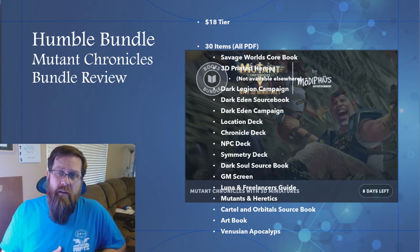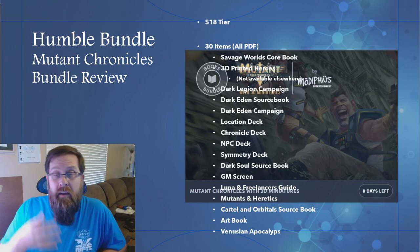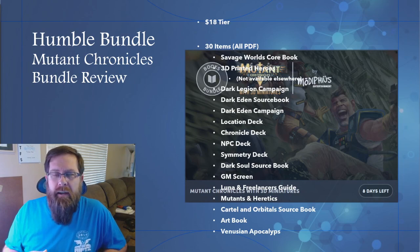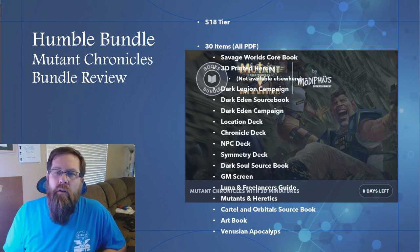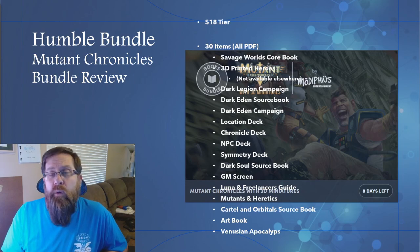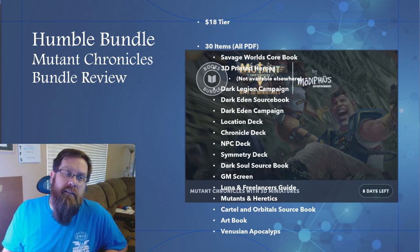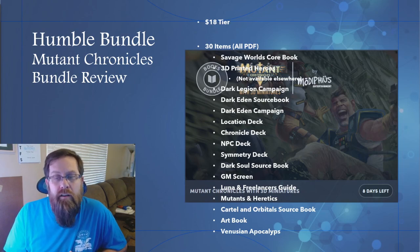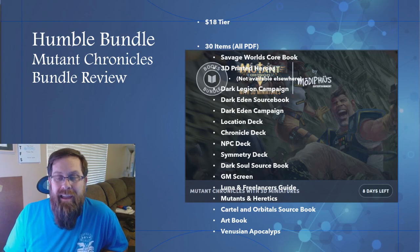But continuing on, you're going to get the Dark Legion campaign, the Dark Eden sourcebook, the Dark Eden campaign. So Dark Eden is going to basically be a complementary book towards the White Star sourcebook, because it will detail more about Earth and what's happening on Earth. You're going to get 4 decks of cards: the Location, Chronicle, NPC, and Symmetry decks, the Dark Soul sourcebook, the GM screen, the Luna and Freelancer's Guide, the Mutant and Heretics Guide, the Cartel and Orbital sourcebook, an art book, and the Venusian Apocalypse campaign.